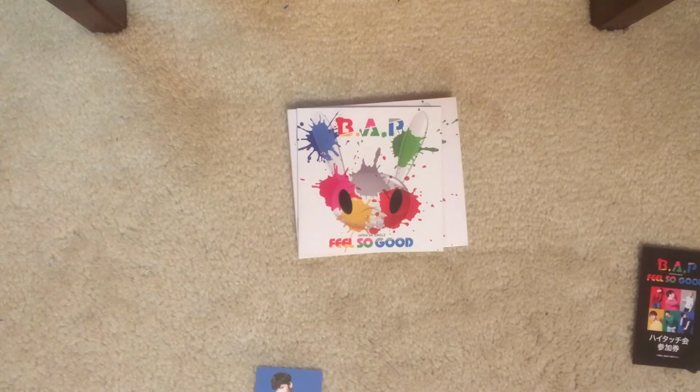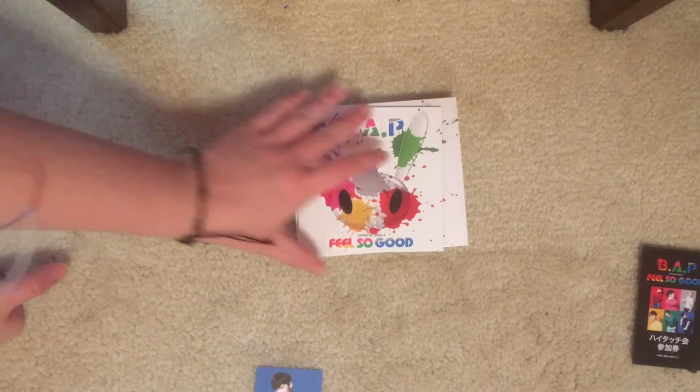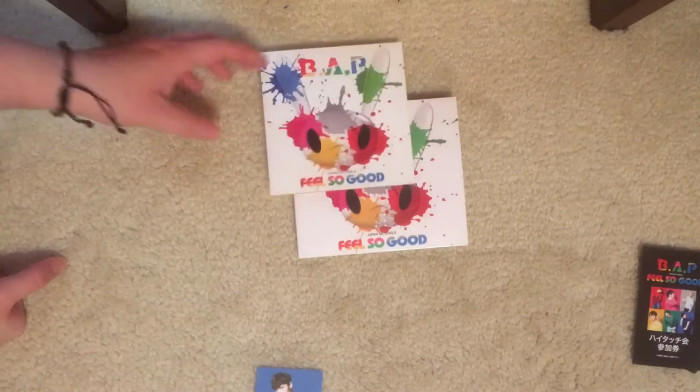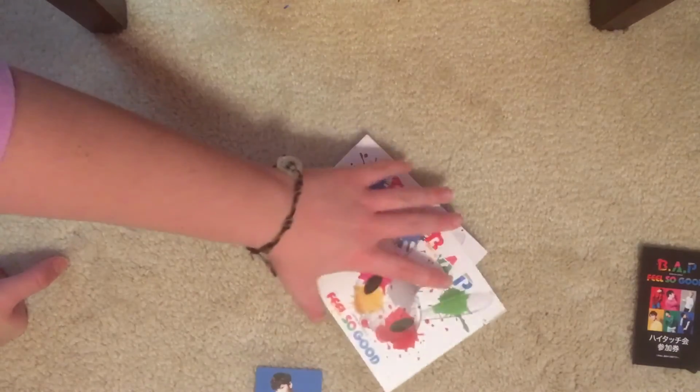I mean, with K-pop albums, usually half the reason you buy it is for the photo book. It's to see the pictures of them. And this one, because of the black squares, you can't really see them that well. And then the pictures all have the color wash on them as well.